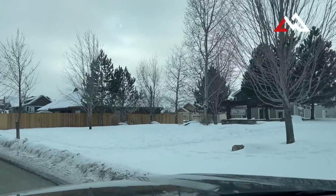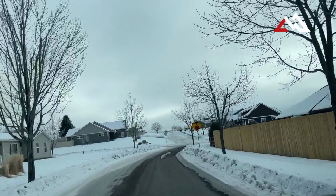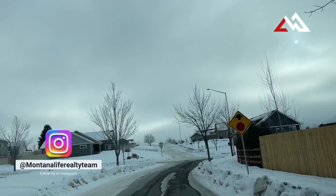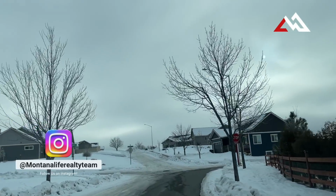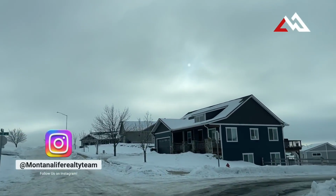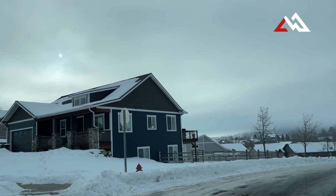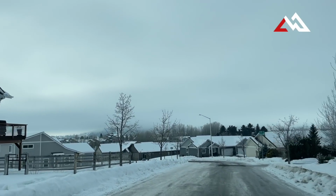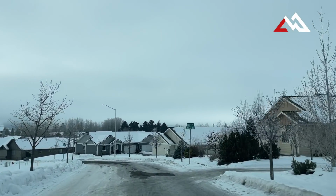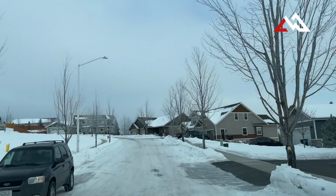So the first subdivision we're going to look at is called Aspen Creek. And like I said, it sits on the south side of 3 Mile Drive. And it's a fairly new subdivision, but it is very popular. Of all the subdivisions I'm going to show you on 3 Mile Drive, these houses are on some of the biggest lots that you can get over in this area. And the prices in this subdivision, they ranged.